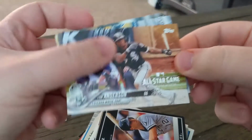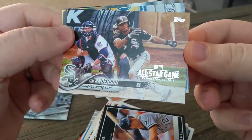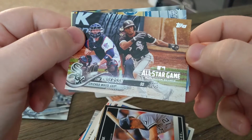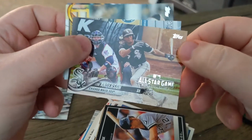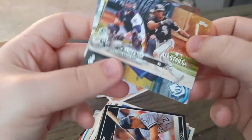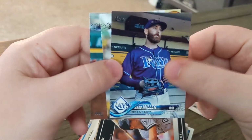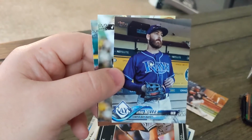As you can see, it's got the All-Star Game sticker. It's embossed on there, Washington, D.C., 2018. My wife and I went to the events at the All-Star Game that year, so that's pretty cool to get. Then we have Brad Miller. He was a really nice guy. I met him in AAA.